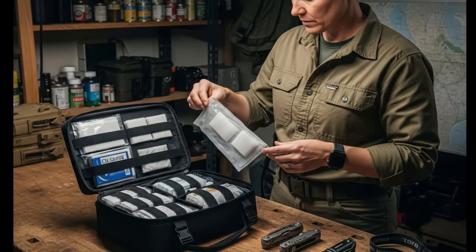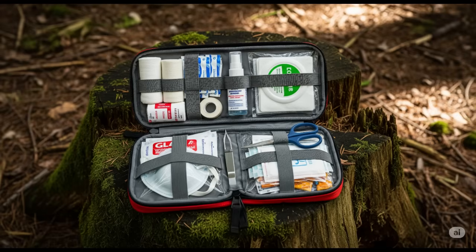Real preppers take their first aid seriously, customizing kits with essentials like bandages, antiseptics, and pain relievers tailored to their specific environment. Beyond the basics, some preppers include items for more advanced care, like tourniquets, burn dressings, or even suturing kits, especially if they expect to be far from professional help. Taking a first aid course can elevate your readiness, giving you the confidence to act quickly and correctly when it counts. Remember, knowledge paired with gear saves lives.